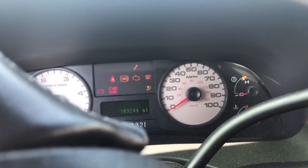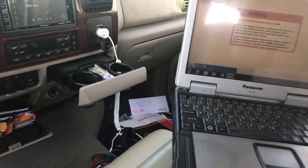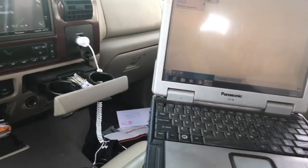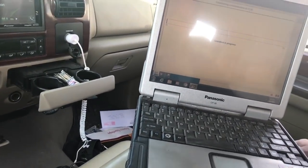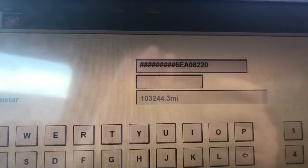I have Nick's truck here. Look at that, another 100,000 miler. Oh, hey, what's up? 103,000 miles, this is an '06. I guess it just runs bad. Let's do a diag here, hang on. There you go, '06, 103,000 miles.